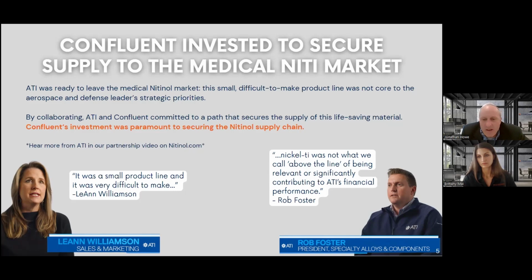So when you look at this and the investment it was going to take to make sure they had enough capacity for the long term to support the growth, it wasn't something that they were going to put the capital investment in, in a constrained capital market. So that's where we stepped in. That's where Confluent's investment was paramount to securing this supply chain. I just want to make sure everyone understands what was going on with ATI and how it was important that we partnered together, and we'll dig into that a little bit more as we go.